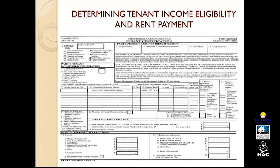Once again, this is very, very important in determining tenant income eligibility and rent payment. If this is not done correctly, the owner is responsible to pay that money back. So you must know every household member, any household member 18 years or older that is working within farm labor or not farm labor, any type of household income that the household is receiving, this all must be documented. It all must be calculated and gathered in order to get this form correct.